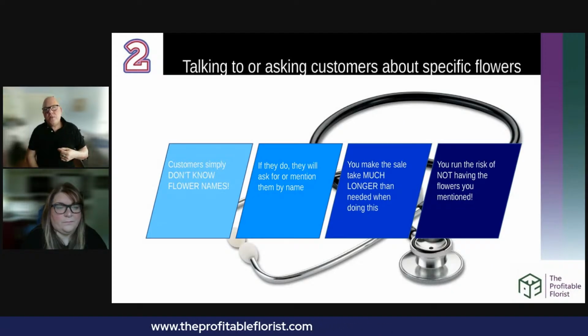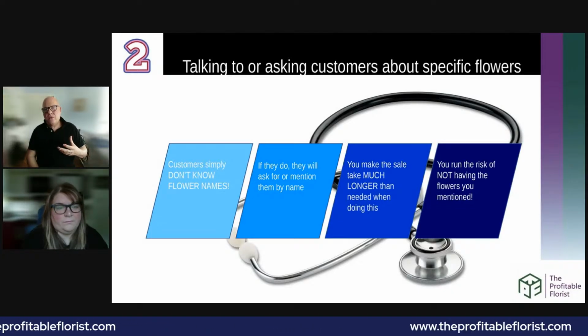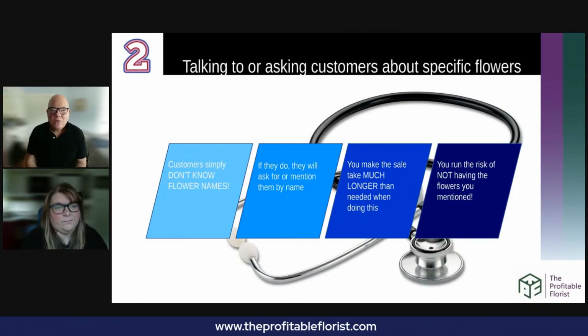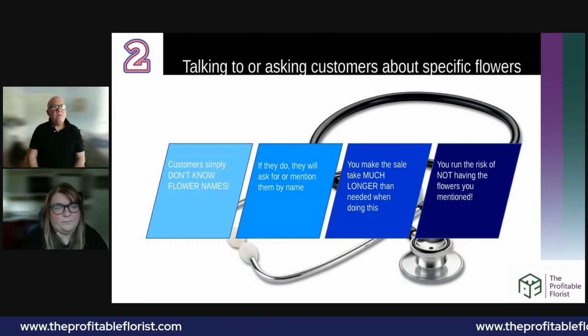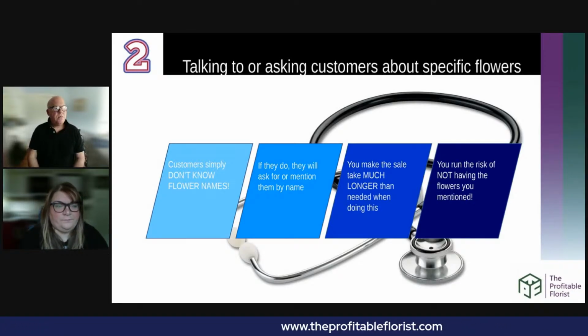The one compliment that I get over and over, which I love to hear because it really validates everything we teach, is that customers will say to me, Tim, thank you so much. This was so quick. This was so easy. Meaning they didn't feel rushed. They didn't feel like I was pushing them through the system.